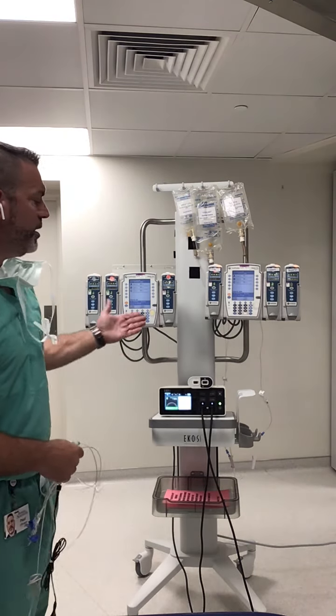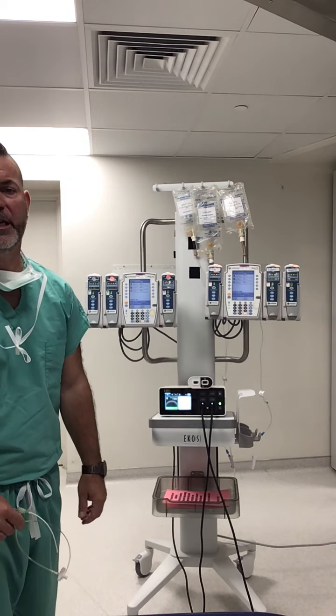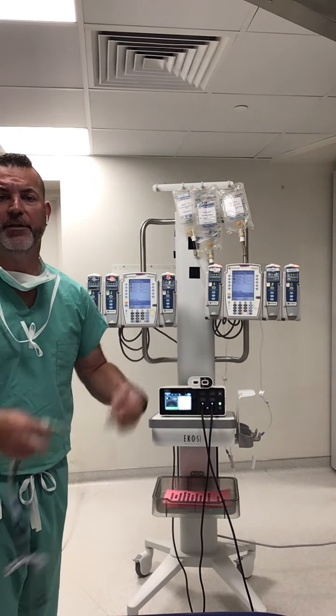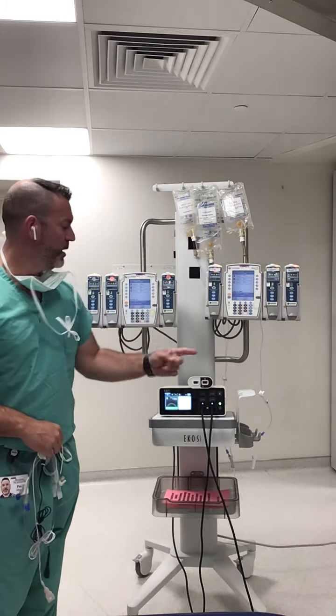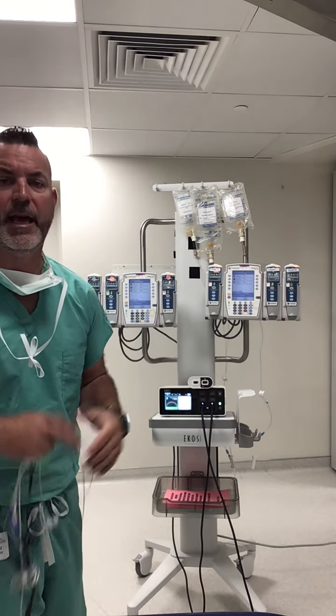So what you see here is our EKOS 4.0 model. What's really great about this upgraded model from our PT3 version is that we can treat two peripheral vascular catheters at one time. This one unit has a lithium-ion battery inside this chassis, and the entire chassis weighs 8 total pounds.